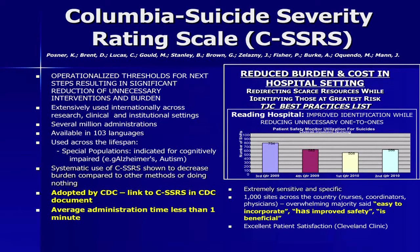The Columbia Suicide Severity Rating Scale has had extensive use across the world. It's available in 103 languages. It's appropriate for use across the lifespan, all special populations. It's been adopted by CDC. It takes very little time. It has very excellent patient satisfaction and feasibility, and it's also been associated with reduced burden and cost in hospital settings and beyond, redirecting of resources.